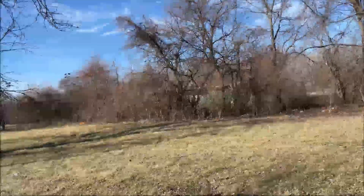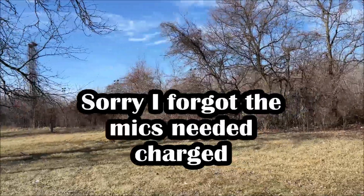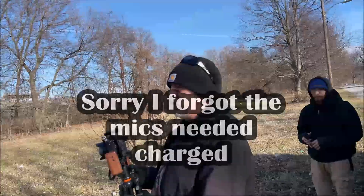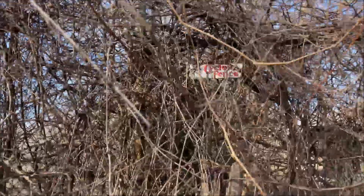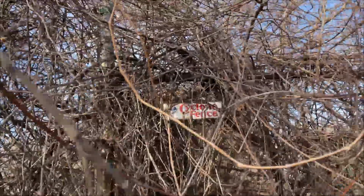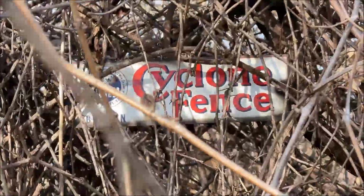The old abandoned Gleason Park, Gilroy Stadium is right there. Tennis courts, Midwest Flesh, Agent K. Let's go check this out. Cyclone fence, that's an old one. That's a pretty cool one, actually.